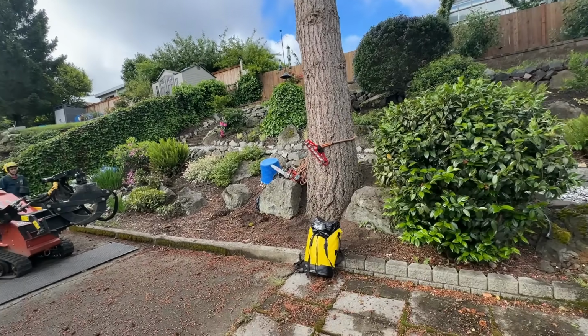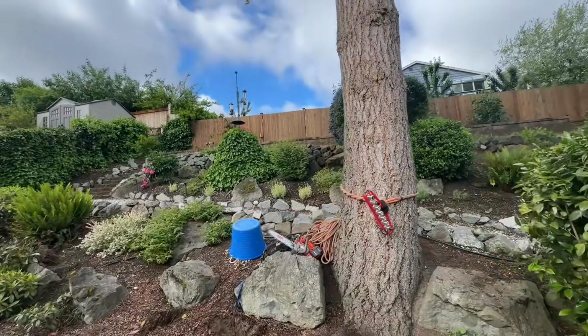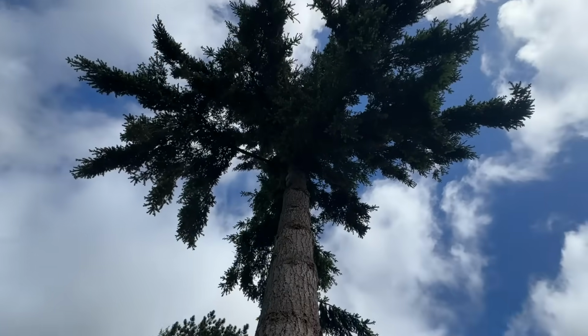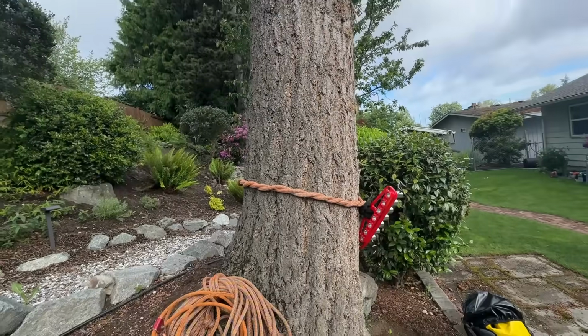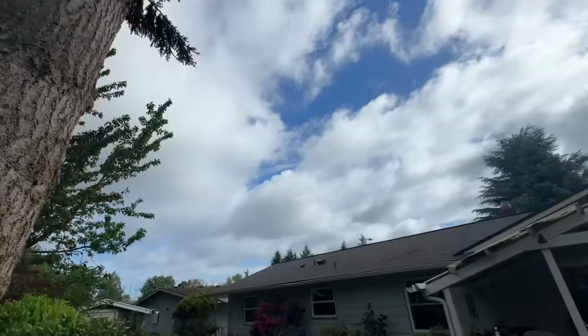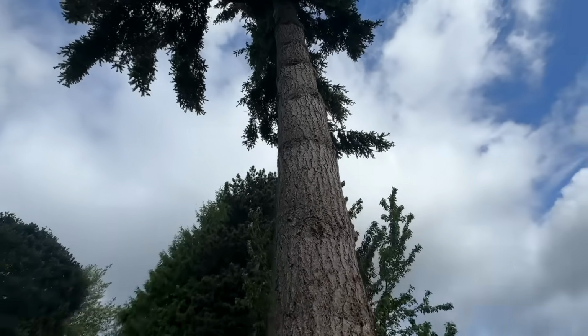Cause it kind of sucks to negative rig these trees down. It's dangerous. It's a lot of heavy rigging and it's just hard on the body. You wouldn't want to do it every day, but we're going to lower everything. Everything has to come down on a rope. I mean, it's right over the house, pretty good size fir.